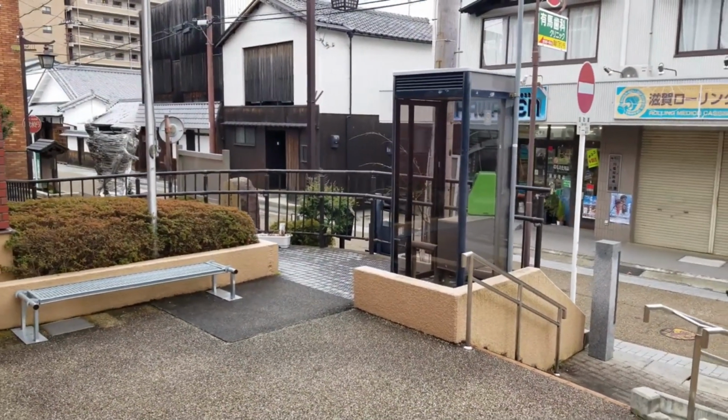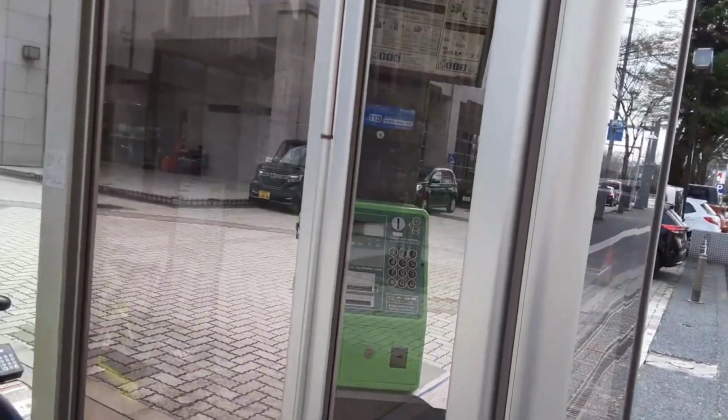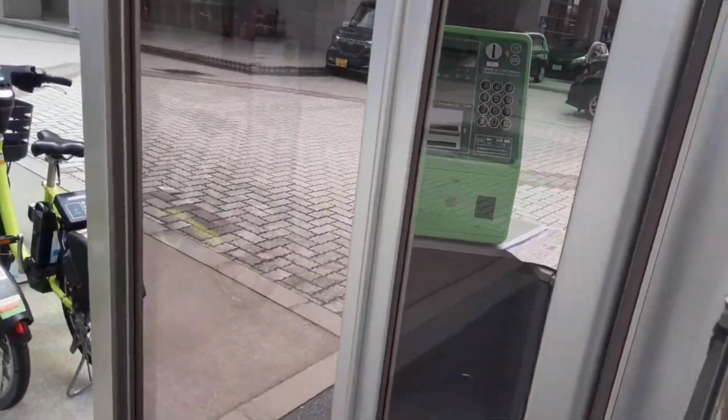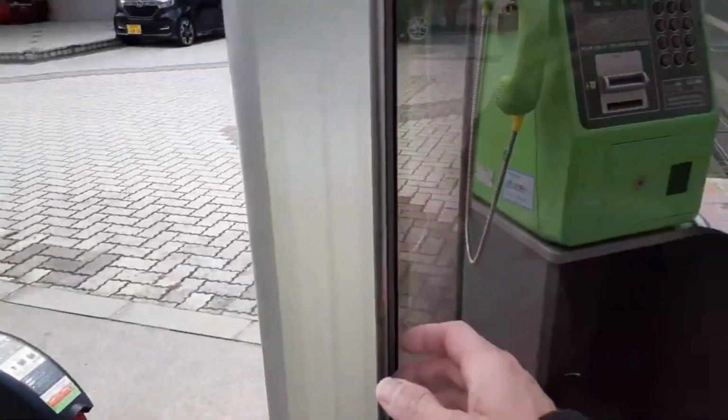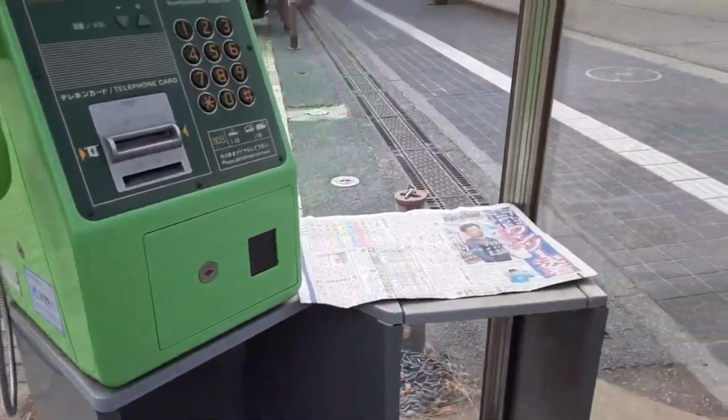It's worth noting that public telephones in Japan typically only accept coins or prepaid cards issued in Japan, so if you're visiting from overseas, you may need to find alternative means of communication such as renting a mobile phone or using a data SIM card.